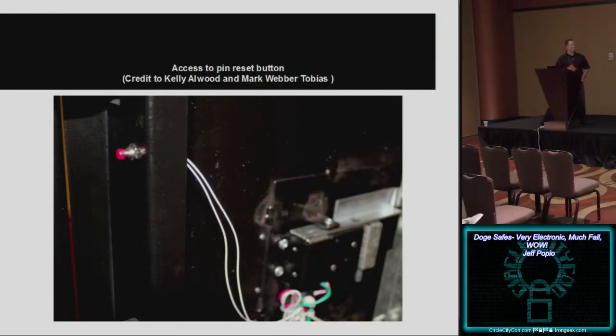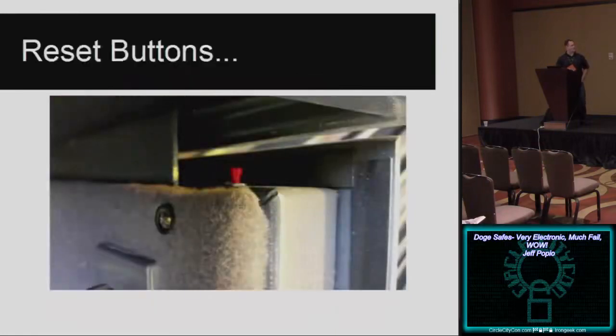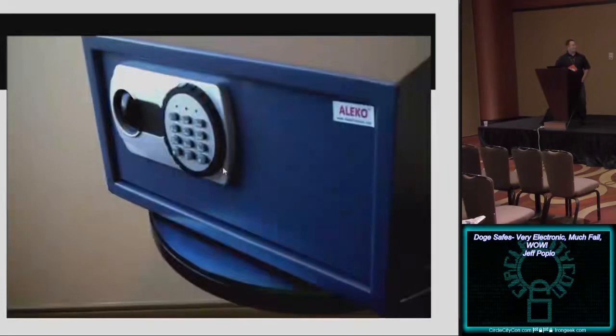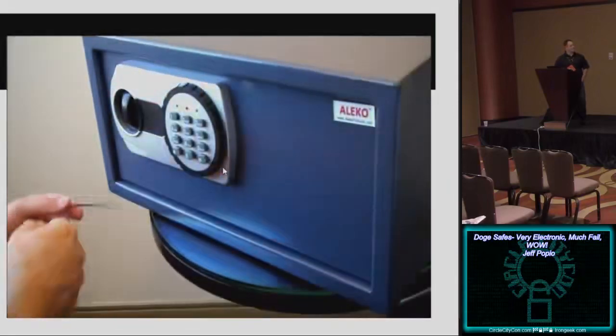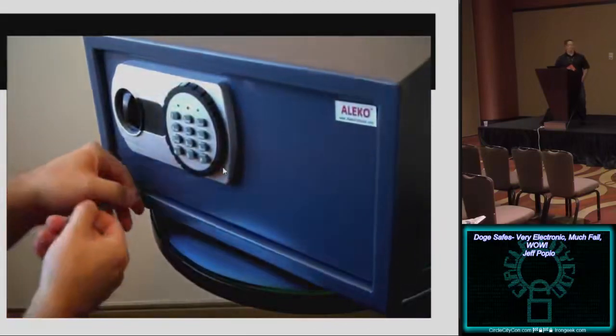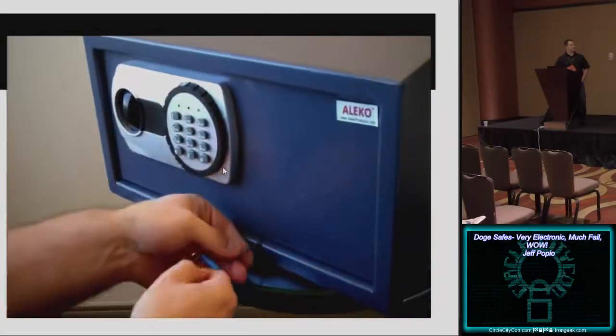But the problem is they put these buttons in places that they think are inaccessible, like the jamb of the safe. And it's not just this one safe. All these safes do this. They put in the jamb this little red button. They must get a really good deal on them because they all seem to be the same button. And it's inaccessible, right? Or you just shim up a piece of metal, stick it in the safe, hit the button, make your own code, and open the safe.